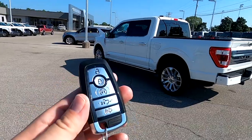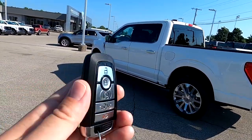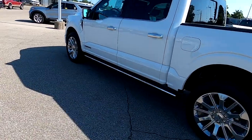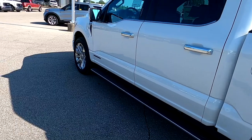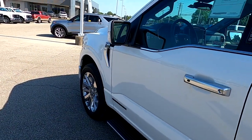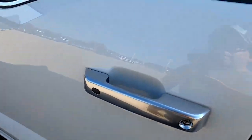Now, it is Ford's intelligent key, smart key access system, and this actually does feature the approach unlock. As you can see, I'm approaching the vehicle. The running boards are power deploying. So by keeping the key fob in your purse or pocket, it will automatically lock and unlock for you. Now, manually, you can also lock and unlock the vehicle.